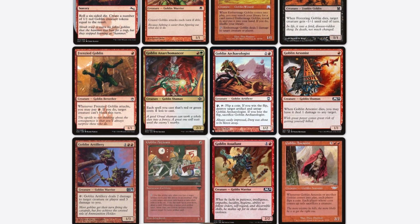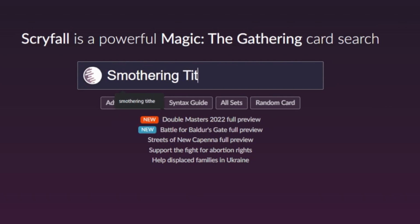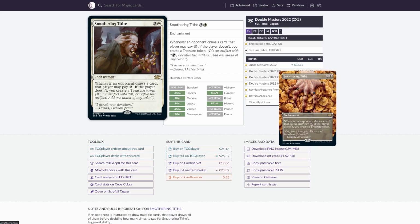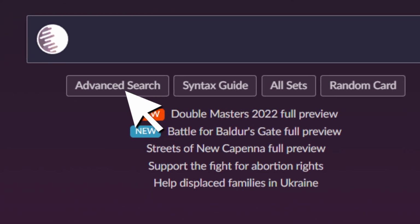The most basic use for Scryfall is when you want to look up the text of a specific card. Simply type the name of the card into the search bar, and it will pop up for you. You can also find previews for new sets by clicking the link on the front page to the set you're interested in. However, if you want to search for a list of cards that meet a specific criteria, you'll need to click Advanced in terms of your search.